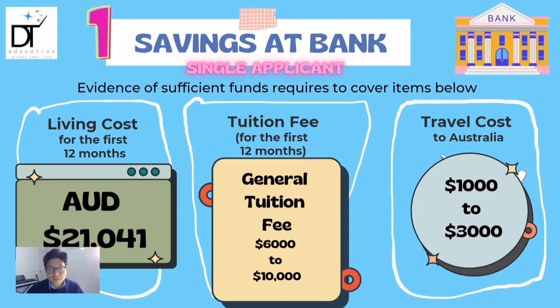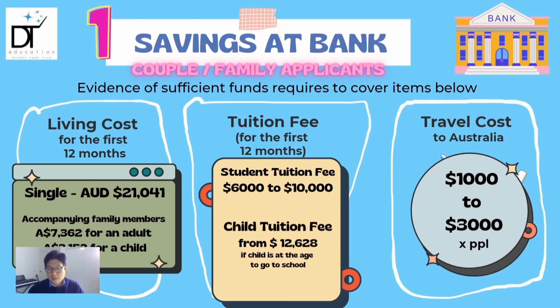The next page is about couple and family applicants. What I've explained before was all about the single applicant, if you're not married and you're applying for yourself. Now we'll quickly go through how much couples or families need. Compared to the single applicant, who needs to prove $21,041, if you're coming with your partner plus one child, there will be an additional $7,362 for a spouse and $3,152 for a child. So you have the main applicant at $21,041, plus $7,362 for an adult spouse, and $3,152 for the child.